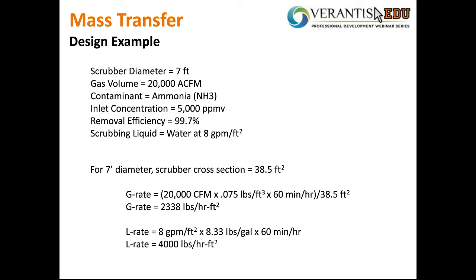So we're going to look at a basic example of ammonia scrubbing using water as a scrubbing solution. In this case, scrubber diameter is 7 foot, gas volume of 20,000 CFM, contaminant is ammonia, inlet concentration 5,000 parts per million. Removal efficiency for this example is 99.7%, which would put us down to 15 parts per million at the outlet. And the scrubbing liquid is water.